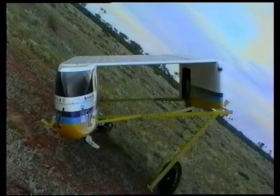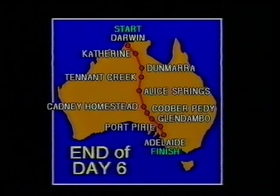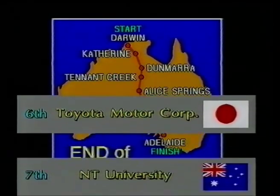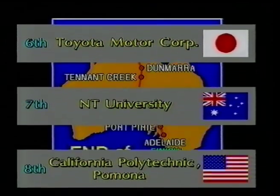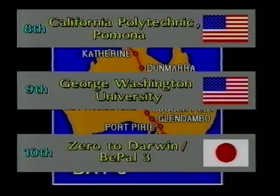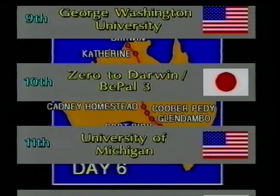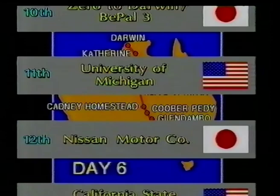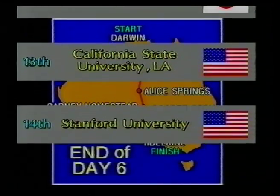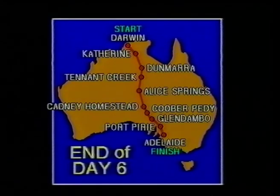The Monash Melbourne vehicle stops for the night, 78 kilometres north of Coober Pedy. 9 cars reach the finishing line on day 6: Toyota, NTU, Cal Poly, George Washington, BPAL, Michigan, Nissan, Cal State LA and Stanford. Only minutes separate some of these cars.